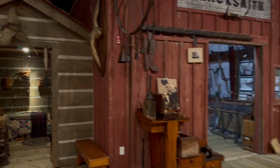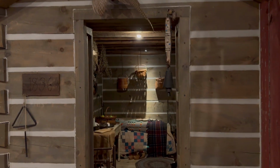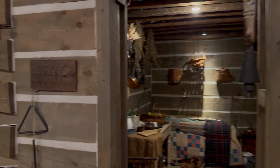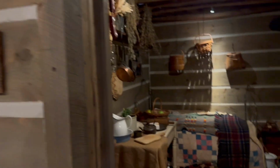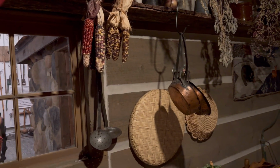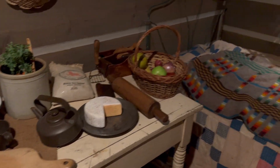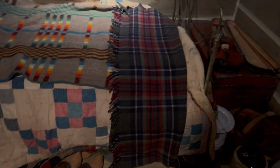All right, we're zigzagging back towards the milk house. Let's go look inside. This is 1836. Is it a milk house? Well, that was the milk house next door. This is probably where they live. That sucks. You have to sleep where you work. I would go crazy.